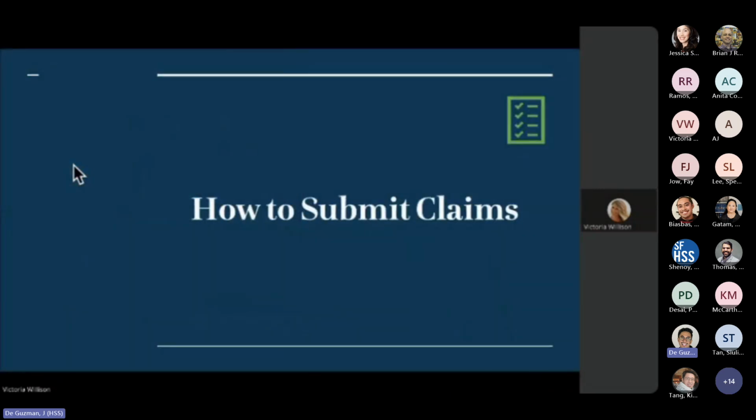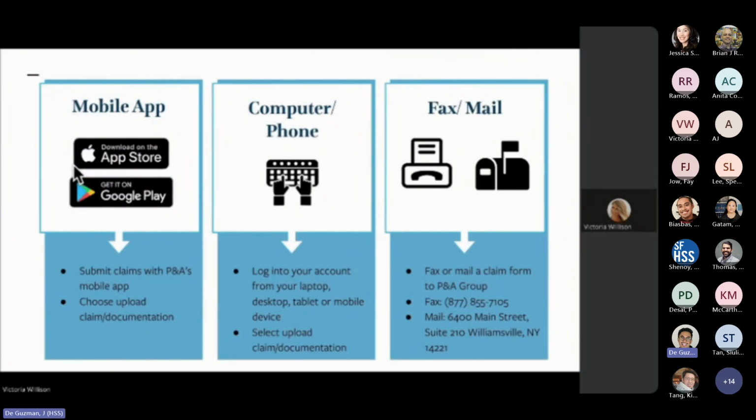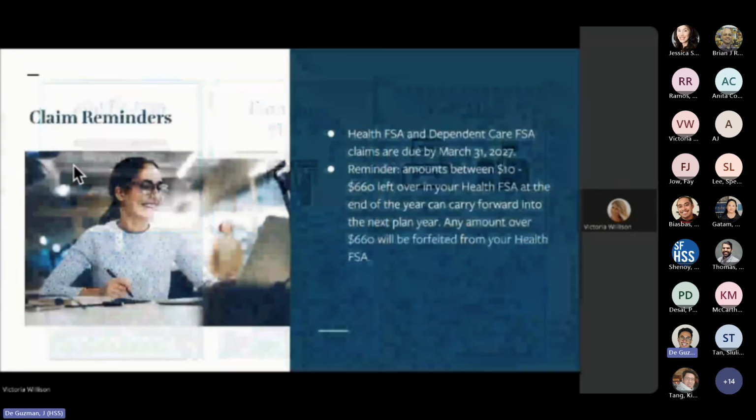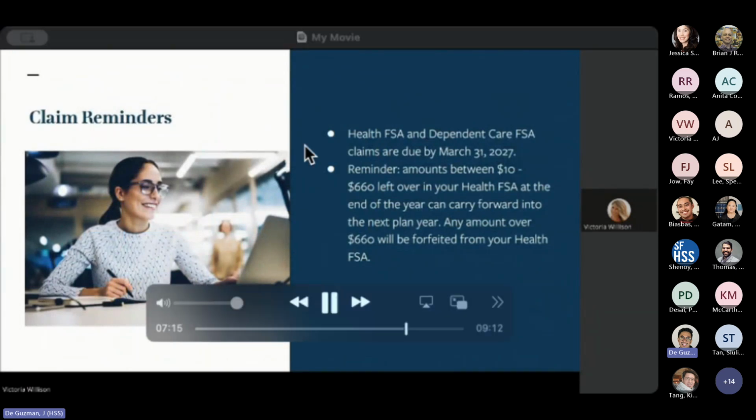How to submit claims. So for manual claims, you can do so by using our mobile app. We do have a computer desktop website, or you can fax or mail claims to us directly. Claims reminder for the health and dependent care FSA plans, claims are due by March 31st. And then again, you can only carry over between $10 and $660 in the health FSA plan only. Any amount exceeding that will be forfeited.